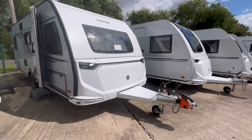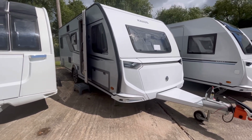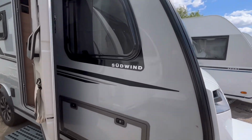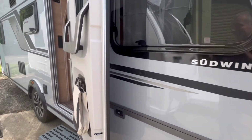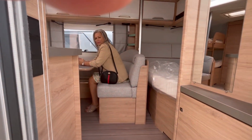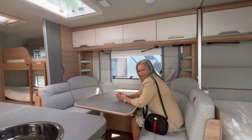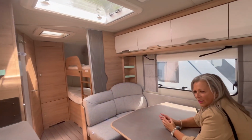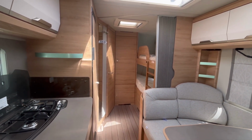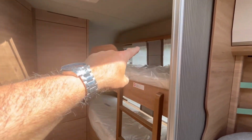Right, so I've actually had to change phones, so I'm on Keely's phone now. So, yeah, it's another Norse, single axle. Pronounce that, and we will. It's a Norse, yeah, but it's a Sudwood or something. I don't know. So again, a different layout. Different layout. Bunk beds.